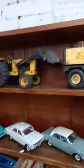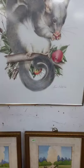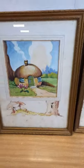Tonka toys, some nice paintings and stuff this week. It's a lovely one, Suzanne Millay, lovely watercolour there of a possum. These are really nice, little William Vickery Heard kids book illustrations these would have been. Not sure what book they're out of, but it's nice the way he's painted them. Shame there's a little bit of foxing on them.